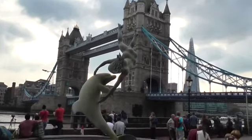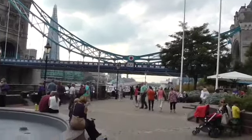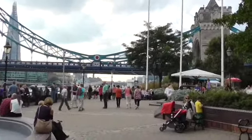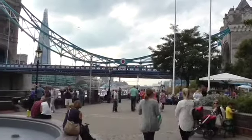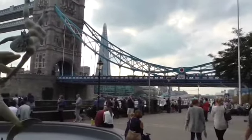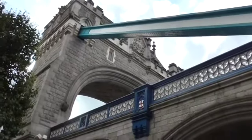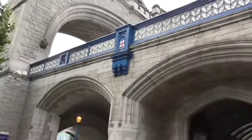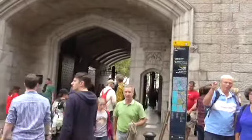Okay, we're coming to the end of the jog now. What I'm going to do now is I'm going to cross Tower Bridge, and I'm going to head up to London Bridge. So anyway, this is the end of the jog. I'm underneath, well, beside Tower Bridge. Now if you go through here, you come up by Tower of London.